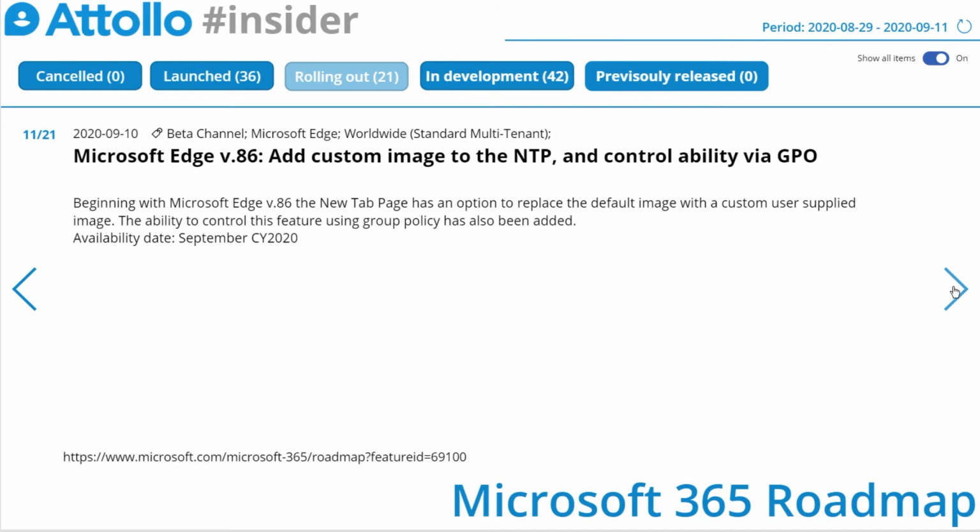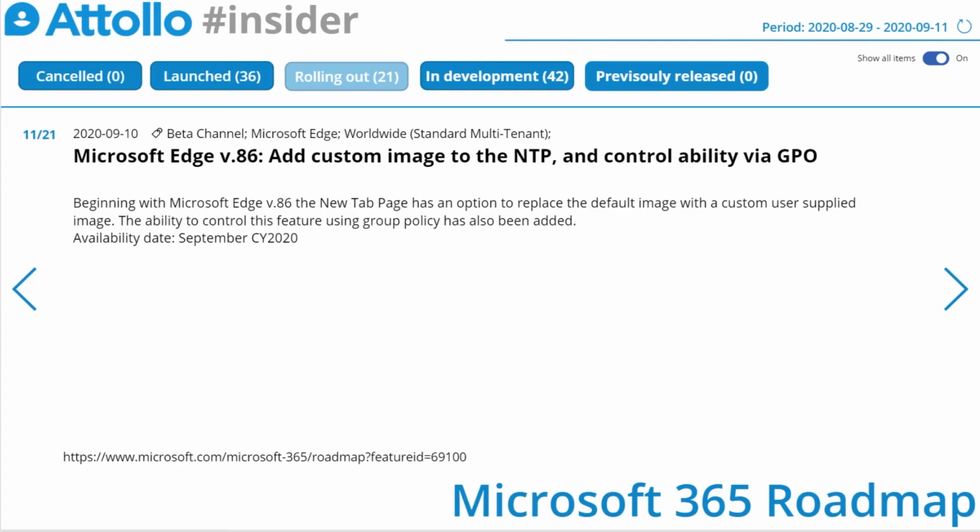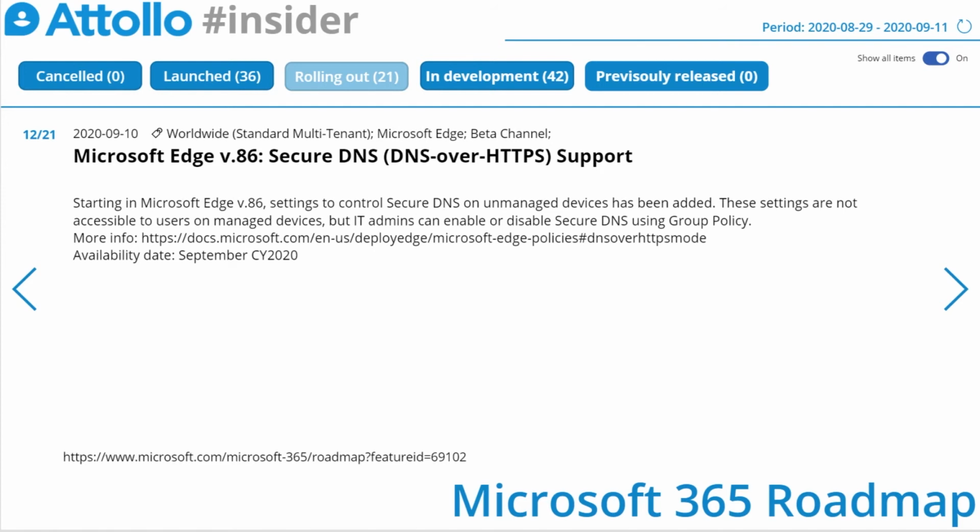Edge 86, add custom image to the NTP. So the new tab page has an option to replace a default image with a custom user supplied image, and the ability to control this feature using group policy has also been added. So that would be if you create a new tab. Okay, I don't really see it. It depends what you've got set on there. Edge 86 secure DNS or DNS over HTTPS support.